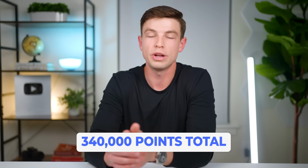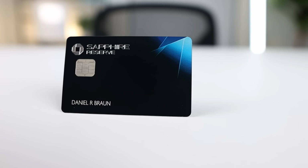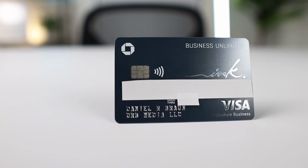That's an extra 45,000 points between the two of us, and these referral bonuses are always changing, so I think now it's only 5,000 points per Freedom card referral and then 10,000 points for a Sapphire referral. But the point here is that between all these base sign-up bonuses and the referrals that we did to each other from within our two-player strategy, we earned 340,000 Chase points, which is just crazy to think about. And again, that does not even include the points we earned from spending on these cards or even what I've earned from my Chase business cards.